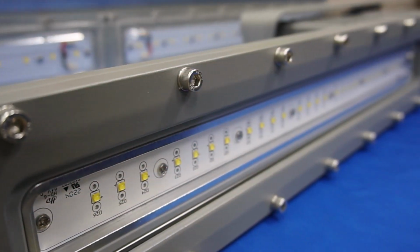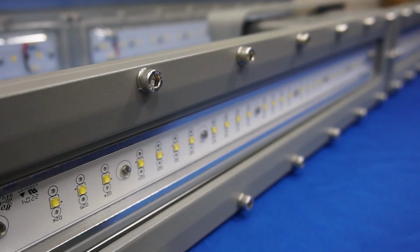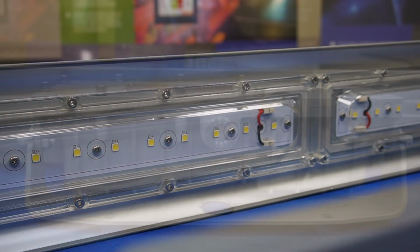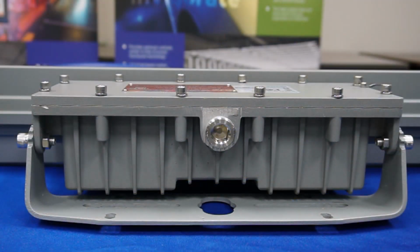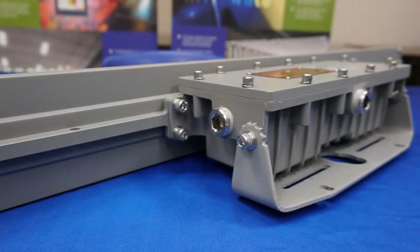Both fixtures are 4 foot in length. The Class 1 Division 1 fixture has a tempered glass lens, and the Class 1 Division 2 model has a polycarbonate lens. These fixtures are designed with a die-cast aluminum housing and come standard with a universal mounting bracket. The fixture can also be surface mounted. Knockouts are included on the sides of the fixture for conduit entry.